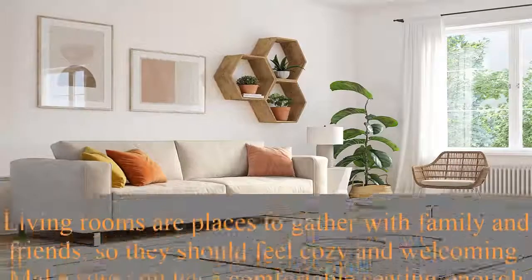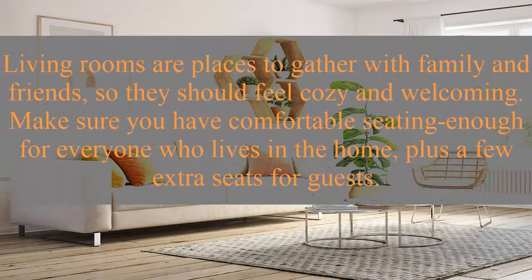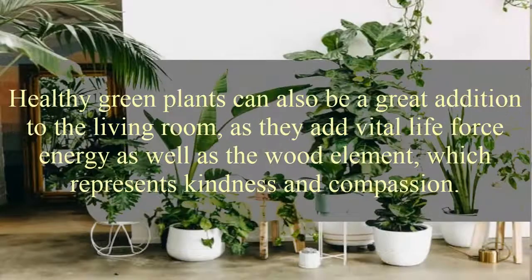Living room. Living rooms are places to gather with family and friends, so they should feel cozy and welcoming. Make sure you have comfortable seating for everyone who lives in the home, plus a few extra seats for guests. Healthy green plants can also be a great addition to the living room, as they add vital life force energy, as well as the wood element, which represents kindness and compassion.